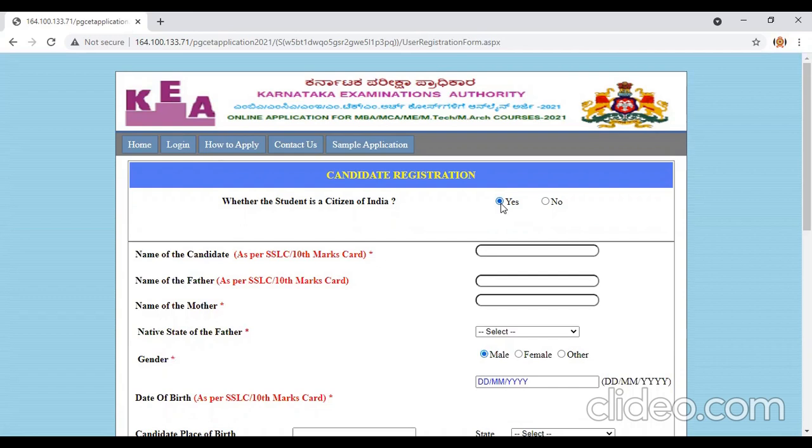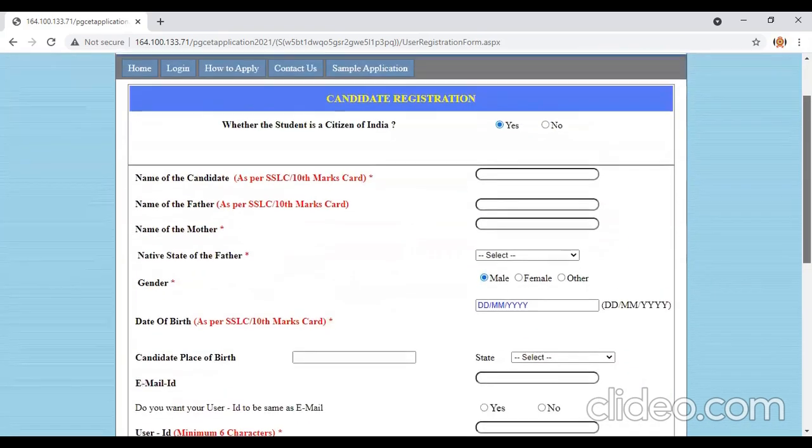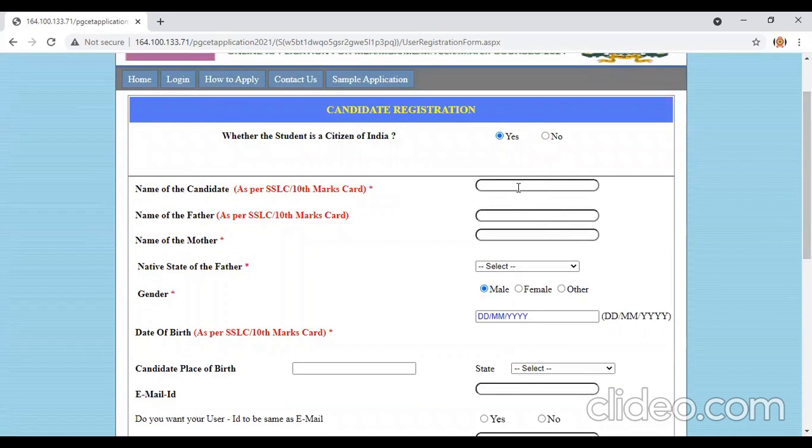Remember one thing, as I told you, as per your SSLC marks card only, you have to fill all the details over here. This particular detail is very, very important, so when you're filling it up, you have to be very clear. Now I'm going to give you some dummy details here, so don't copy my form. Fill as per your details only.